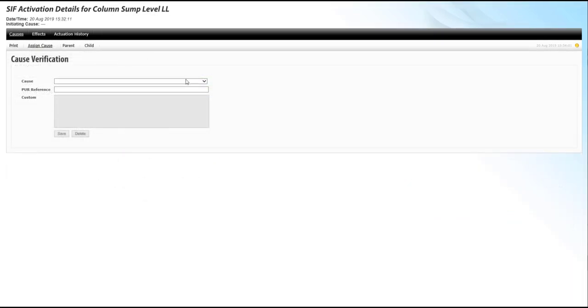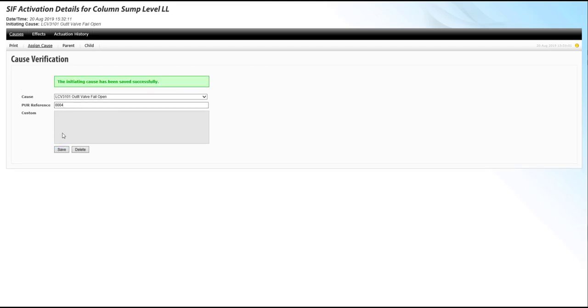We can select a cause using the drop-down and choose one of the predefined initiating causes for the SIF activation that were defined during the HAZOP. If the reason is not shown, select Other from the drop-down menu and enter the reason in the custom field. In this case, the reason is LCV 3101 outlet valve fail open. Enter the problem upset report reference number, which may be, for example, from a computerized maintenance management system, or CMMS. The assigned cause is then saved.